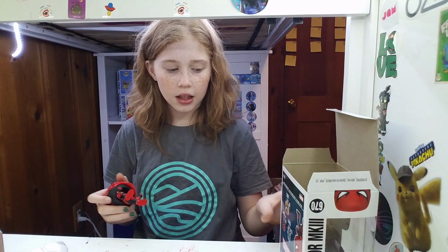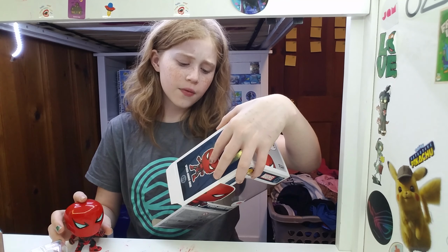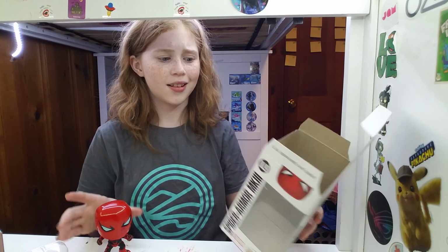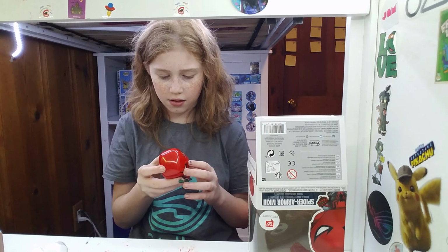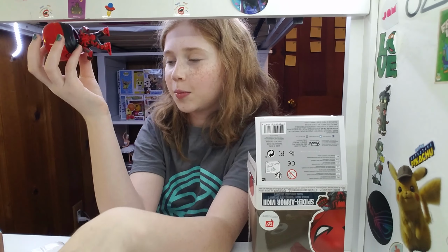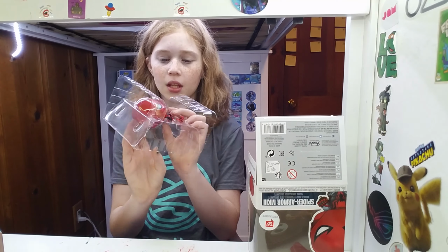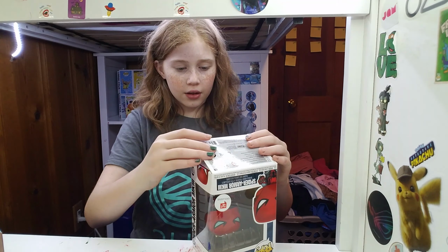But on the back of the box, you get Superior Octopus and Scream Symbiote. I don't know how to say that. Here they are. And it's actually really cool if you look at all the details. He has some really black spots and really bright red. It looks like they really took their time on this, which I like.